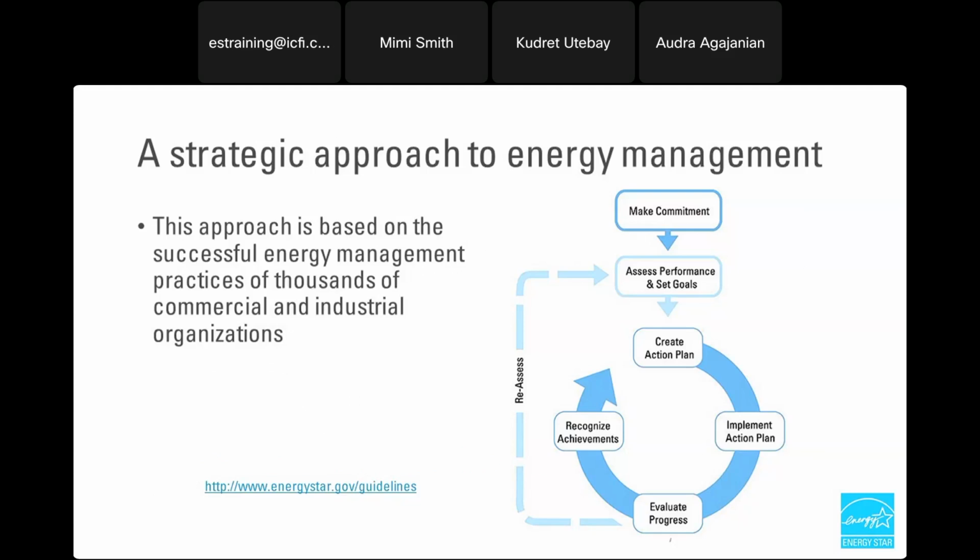In this step, you will also identify your goals for energy efficiency, reduction in greenhouse gas emissions, or energy cost savings. Then, after you have identified your goals, you need to develop an action plan which outlines the approach to meet each goal. After you implement the action plan and start meeting your goals, remember to take the time to recognize staff that have been instrumental in achieving these goals. And after your initial action plan has been put into place, it's time to reassess your goals and perhaps develop new goals and start the process again. Again, the benchmarking step to assess performance and set goals is where the Portfolio Manager tool comes into play.